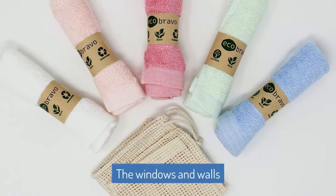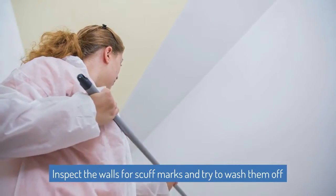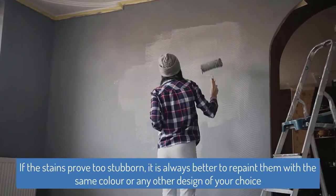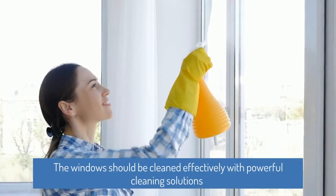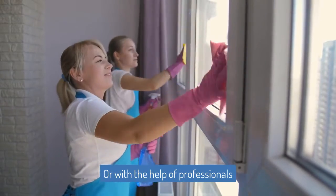The windows and walls. Inspect the walls for scuff marks and try to wash them off. If the stains prove too stubborn, it is always better to repaint them with the same color or any other design of your choice. The windows should be cleaned effectively with powerful cleaning solutions or with the help of professionals.